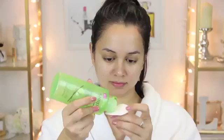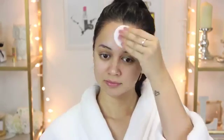So basically the job of a toner, if you aren't aware, is to bring your skin's pH levels back to its normal state. If you think about it, when you are cleansing your skin and exfoliating it, you are stripping it of its natural oils. So your skin can freak out and start to overproduce oils for itself, which will then possibly lead to breakouts. So yeah, it's not necessary, but I do like to use it for myself because I find it really does help keep my skin clear. So I love to use this. I just take it with a round cotton pad and sweep it all across my face.